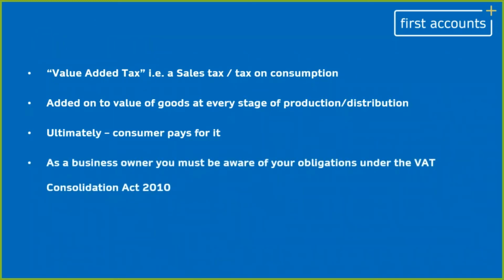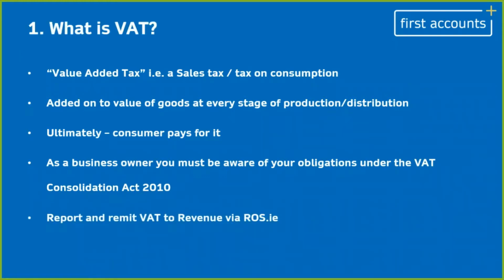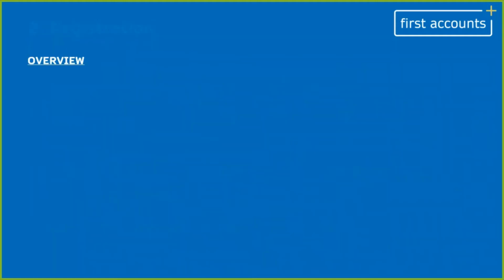As a business owner, you do have to be aware of your obligations under the VAT Consolidation Act 2010, to be technical about it. And you do have to report and remit VAT to revenue via ROS.ie, you or your accountant, but you are responsible for doing it or getting somebody else to do it. So to move on to registration.